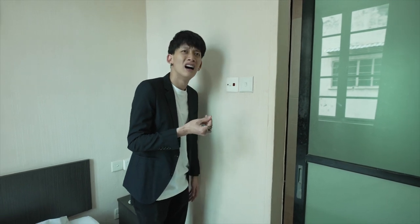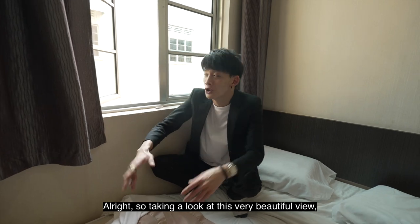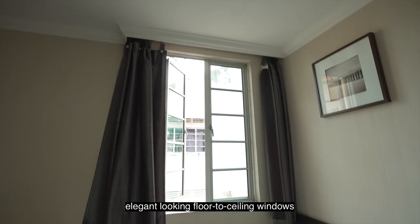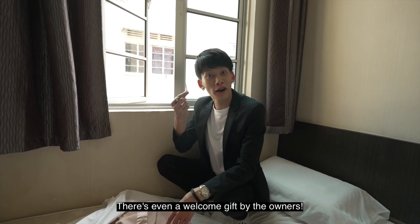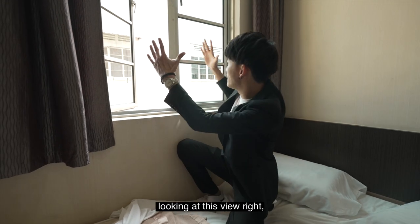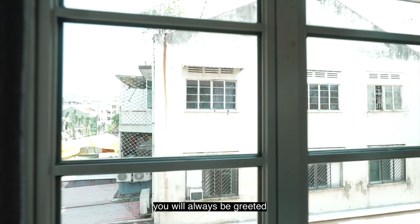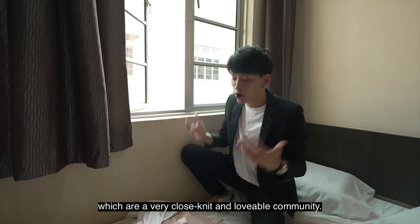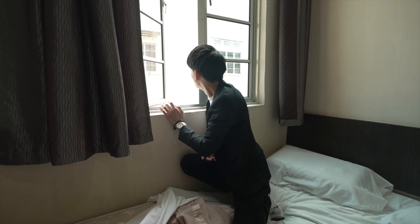Hey, is that urine? Alright, so taking a look at this very beautiful view, you can see that the owners have done up this very elegant looking floor to ceiling windows. And oh, look! There's even a welcome gift by the owners. How nice! Alright, so looking at this view, you can be sure that every morning when you wake up, you will always be greeted by the lovely residents of Geylang, which are a very close-knit and lovable community. Hi neighbours!